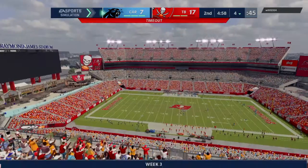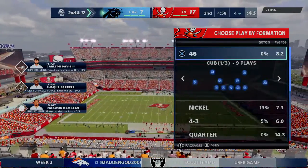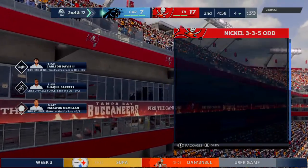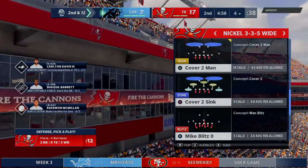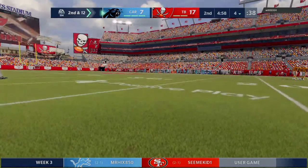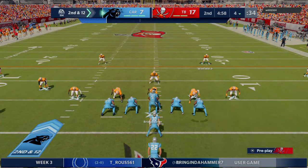Pressure gets to him, and down he goes. Back at the 4-yard line. Now the Bucs going to use the first of their timeouts. They'll have 2 remaining as we step aside here in this second quarter. Now following the sack, they'll come up here on a 2nd down and 12.